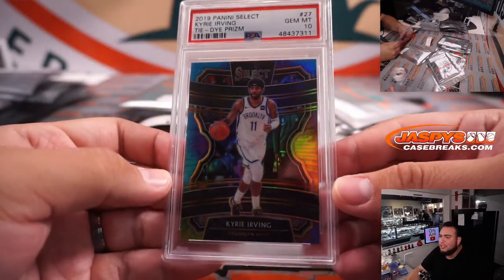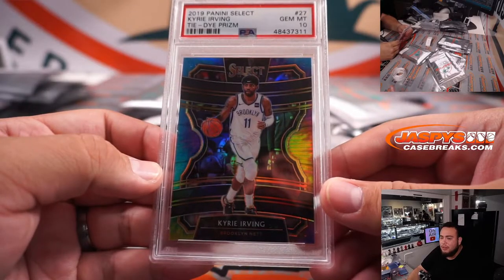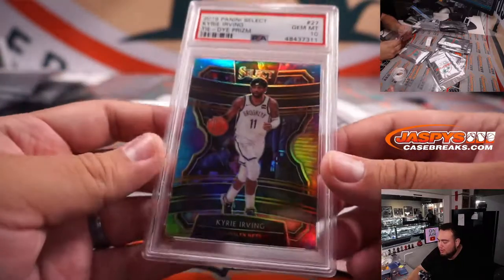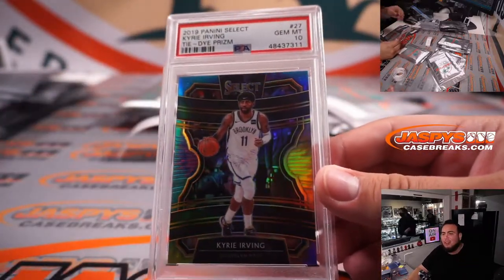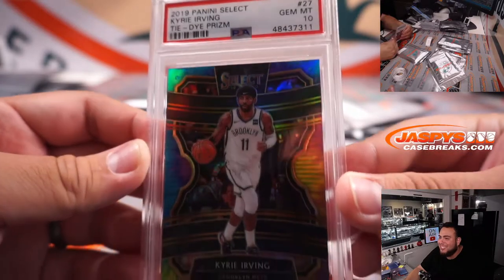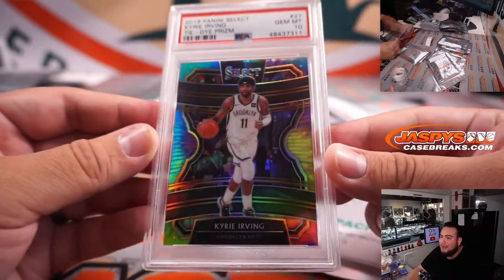3 and 7. Ooh, wow. Actually, I remember seeing this Kyrie Irving. This Kyrie Irving was in our showcases for a while now. I think this was like a $300 card, actually. 2019 Panini Select Kyrie Irving tie-dye prism PSA 10. What a beautiful card to be slabbed.